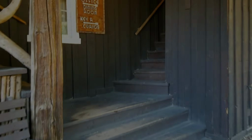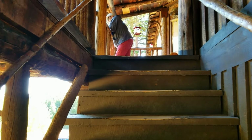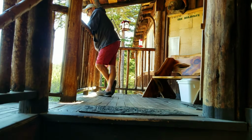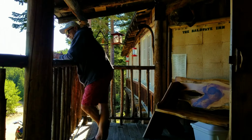So if you have problems with stairs, this inn has a lot of stairs. The rooms have a flight of stairs, and even to get to the lobby has stairs. The cabins do have stairs, but it's not as many as it is to get into the inn.